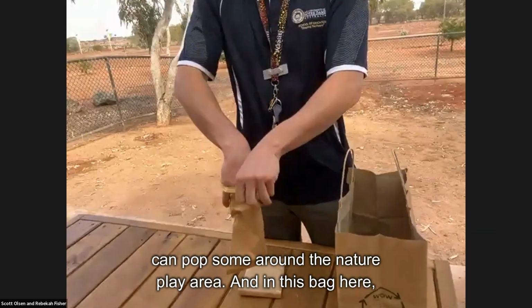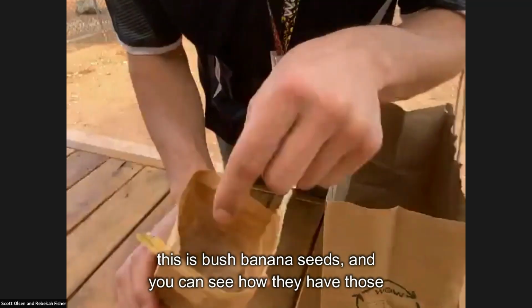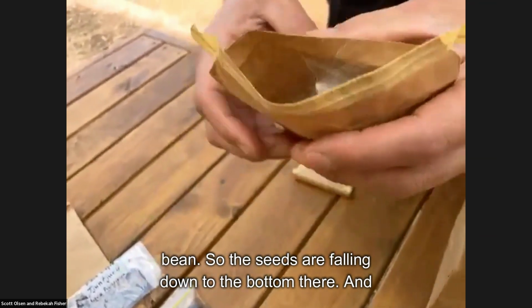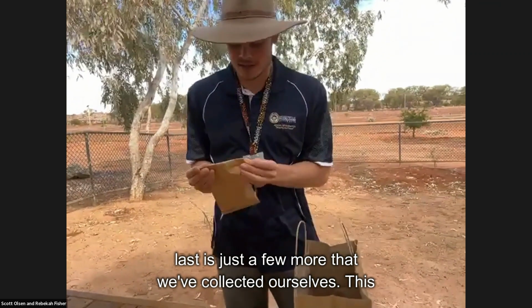And in this bag here, it says this is bush banana seeds, and you can see how they have those little parachutes. I think the seeds have fallen to the bottom, but the parachutes are really similar to that of the bush bean. And last is just a few more that we've collected ourselves.